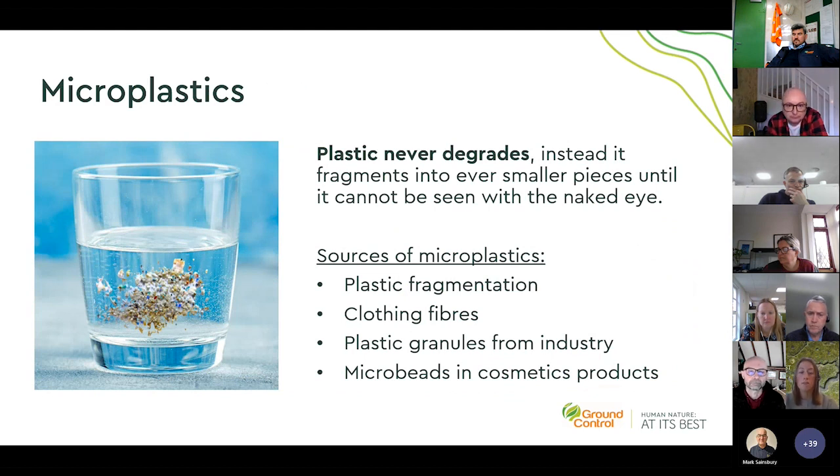So I mentioned microplastics. Plastic never degrades. What that means is it can just fragment into even smaller pieces until it cannot be seen with the naked eye. That's when plastic really becomes a problem, because at such a small scale, it can spread everywhere. And when I say everywhere, I mean that microplastics have been found at the top of Mount Everest, all the way down to the deepest points of the Mariana Trench, the deepest trench in the ocean.